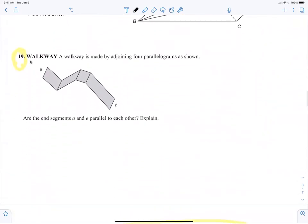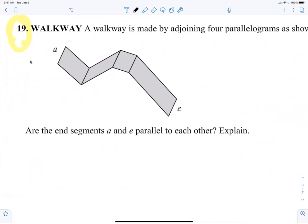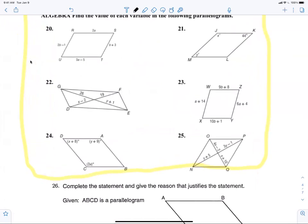Which one did I ask you to do? 19? All right. Are segments A and E parallel? Obviously, right? Because all of them are parallelograms, right? So that means this is parallel to this. Those two are parallel. These two are parallel. These are parallel. Transitive property, they're all parallel. Everybody agree? That was kind of nice. All right. Now let's check these out. Hopefully these are a little more reasonable. Do you have any questions with 20 through 25?